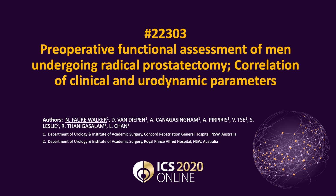I'm a consultant urologist at King's College Hospital, and I'd like to present some of the work I did while I was a postgraduate fellow at Concord Repatriation General Hospital, which is near Sydney in Australia. This work looked at the preoperative functional assessment of men undergoing radical prostatectomy for localised prostate cancer and looked at the correlation between clinical and urodynamic parameters.